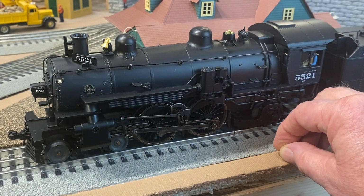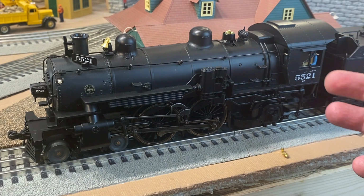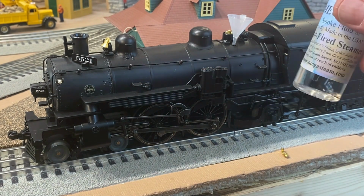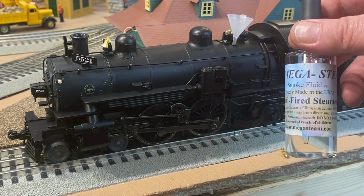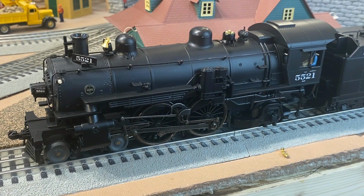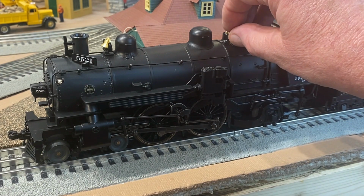I think they did that so that the operator can add smoke fluid. Now the locomotive actually comes with a little pipette, so you can use the pipette, or I use a little funnel. You just drop in drops. I use a Mega Steam smoke fluid, the coal-fired steamer. It's a scent I like to use. You just drop them right in here, and then replace the little whistle right in there. And there we go.